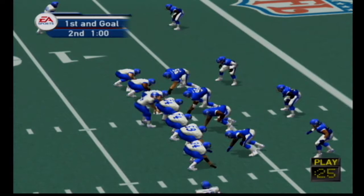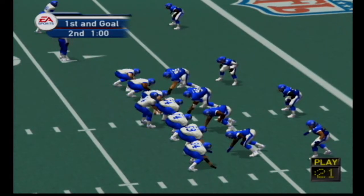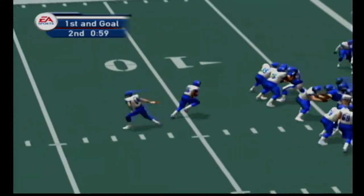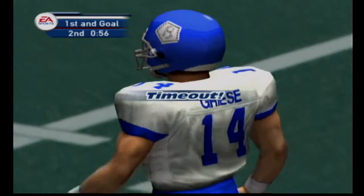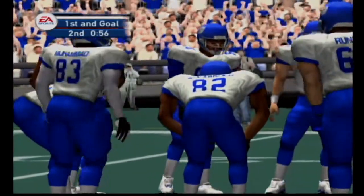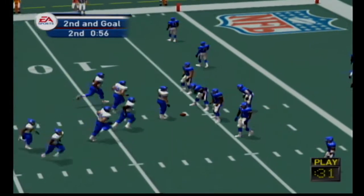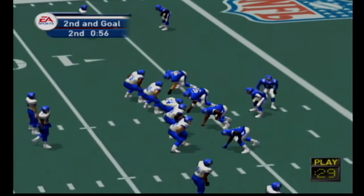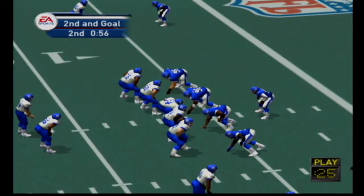So it's first and goal, using motion. Blitz. George runs up the middle. Brooks stops him dead at the 7. They stop him short. The defense got right in there and shut that play down. Right. Second and goal.